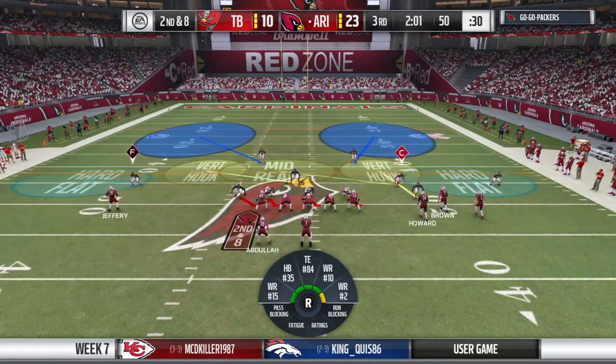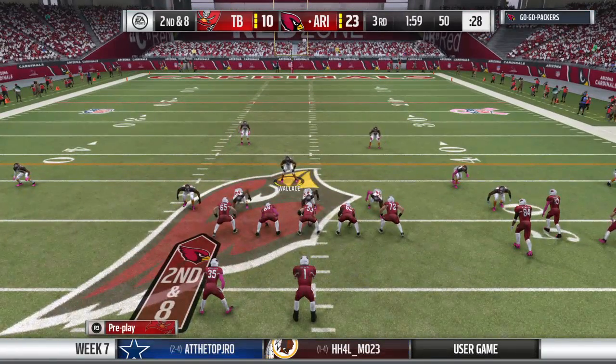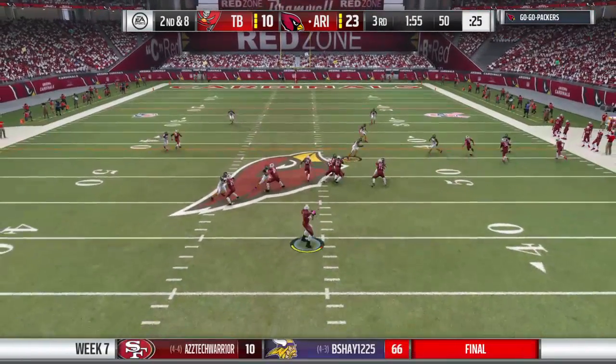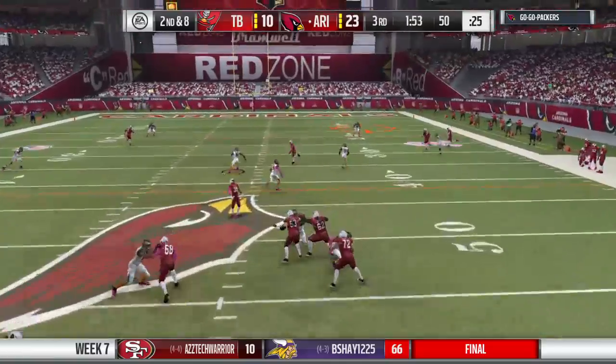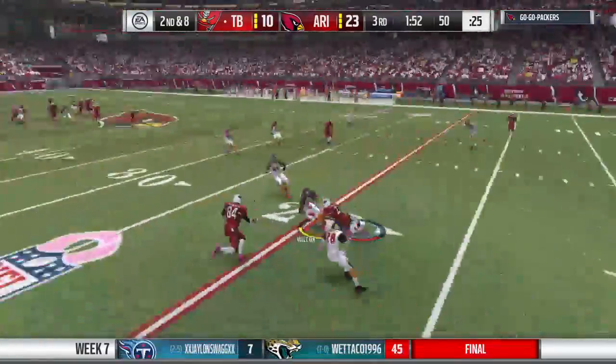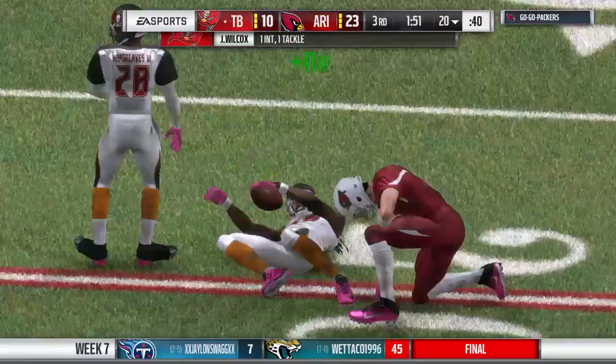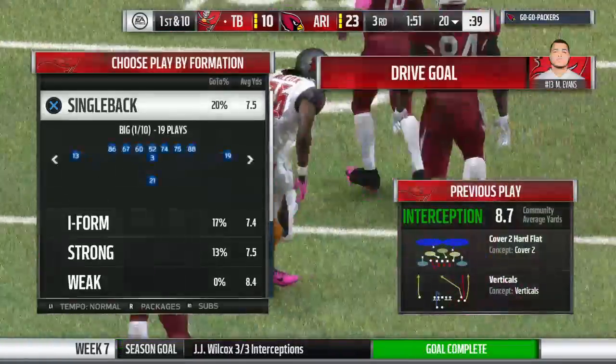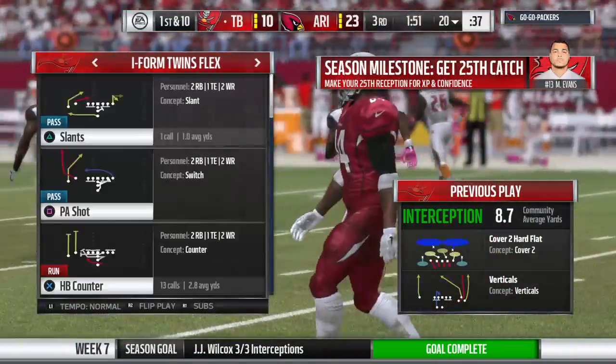They isolate Jeffrey to the left side. From the midfield stripe, they'll look to throw. Going for the deep ball, into double coverage, and it's intercepted. Picked off, it's J.J. Wilcox. And a big turnover there as his guys will get the football back.